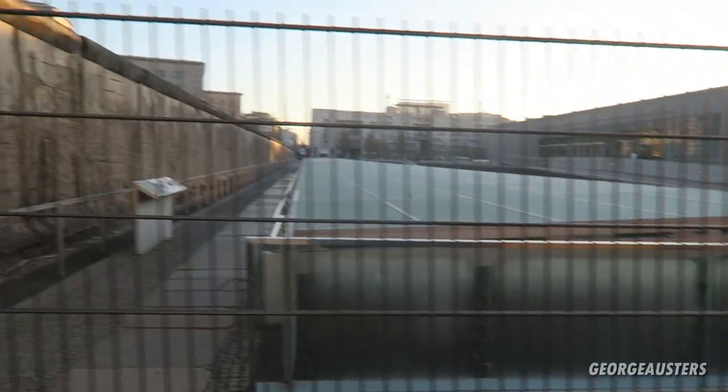Had another early start. That building behind me, if you can see it, is the Topography of Terror. I think I said that right. But it didn't actually open until 10 a.m., so we're going to find something else to do in the meantime. But that wall right there, that's actually the Berlin Wall, or what's left of it. So that's pretty cool to see. I'll just show you it real quick.